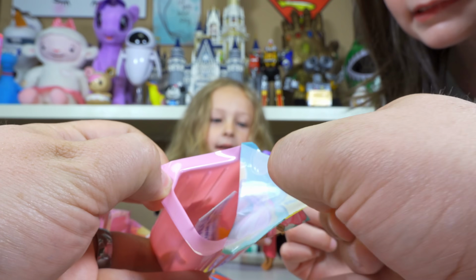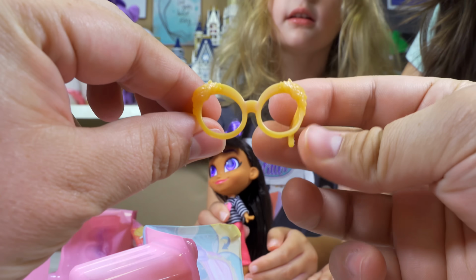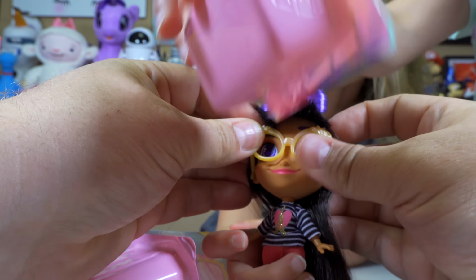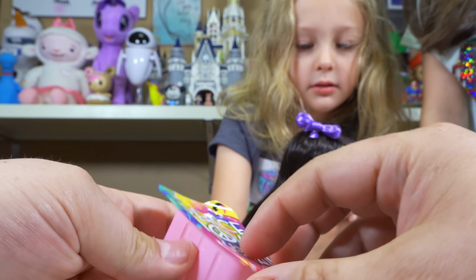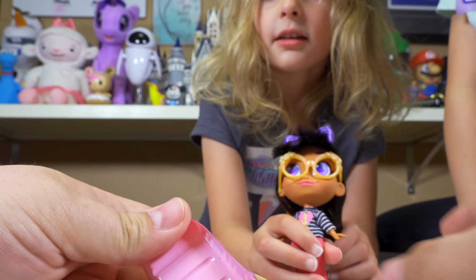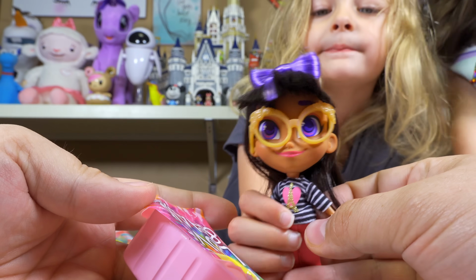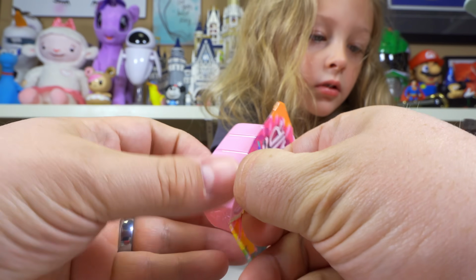I don't know if this was the first surprise. It wasn't, but she got glasses. Glasses. Ooh, okay, let's put the glasses on ya. This one was the first one. Okay. Can I see her with your glasses? I'm surprised. She's pretty. Look at that, much better. All right, let's see what's in the next one.